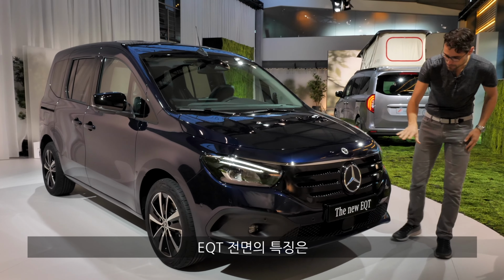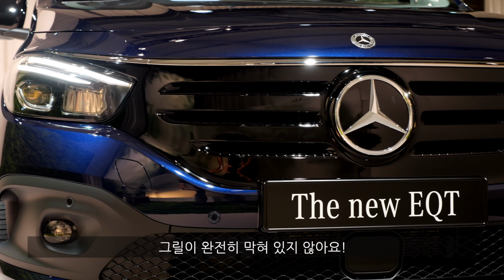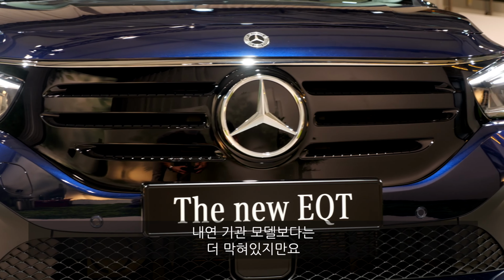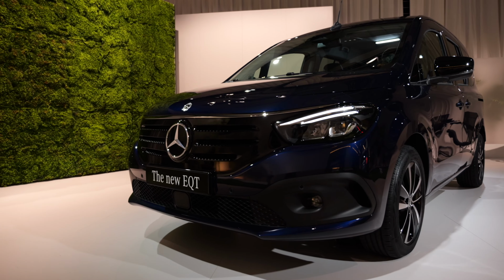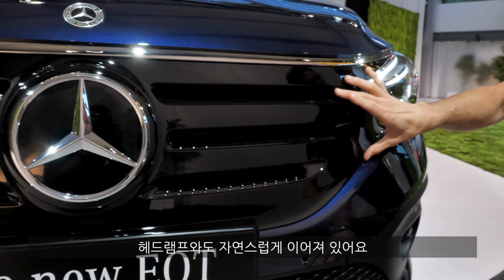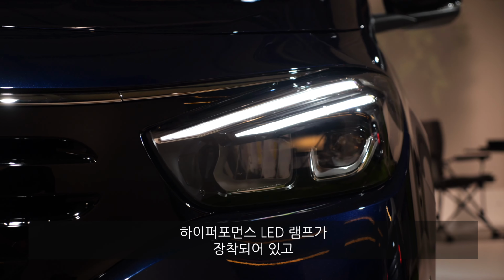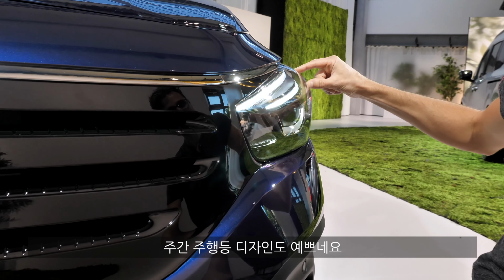Let's go. Here with the front of the EQT. Interesting is that it does not have a fully closed grille, a more closed grille than the combustion engine version, but not this, hey, I'm an electric vehicle look. It is a little bit more subtle. The integration here leads over to the headlamps, also LED, in this case also the high performance LED, and a nice integration of the daytime running light.